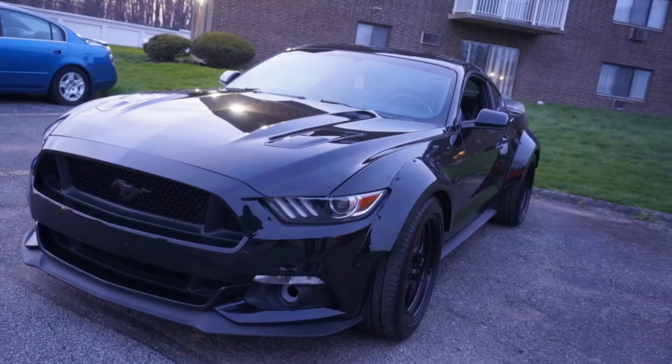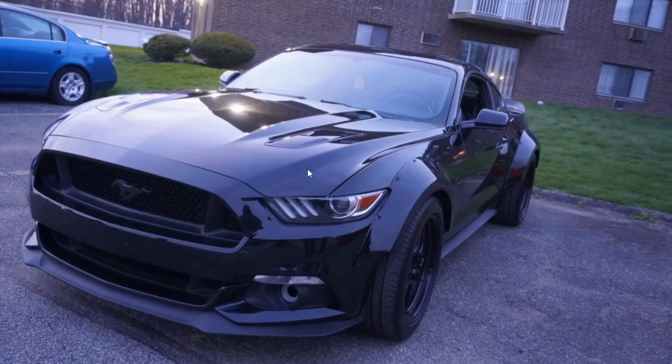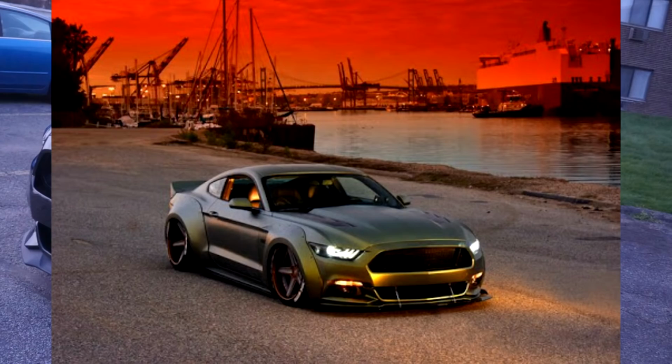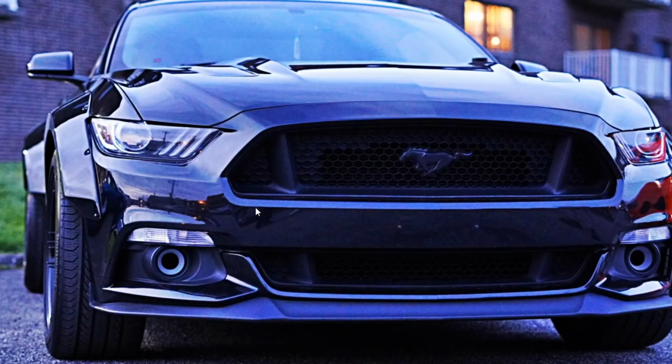Next car, I thought it was just a basic S550 Mustang GT, and then I looked and I was like, oh, okay, I see what you're doing here. We got a little wide body kit, little wide body flares on it, and they're not too crazy either. There's a lot of crazy wide body kits. I'll throw in a couple right here. There's a lot of really crazy wide body kits for these S550 Mustangs, and I kind of like this one. These over fenders right here. I like the bolt-on look too. I like it, and it makes it look really thick.